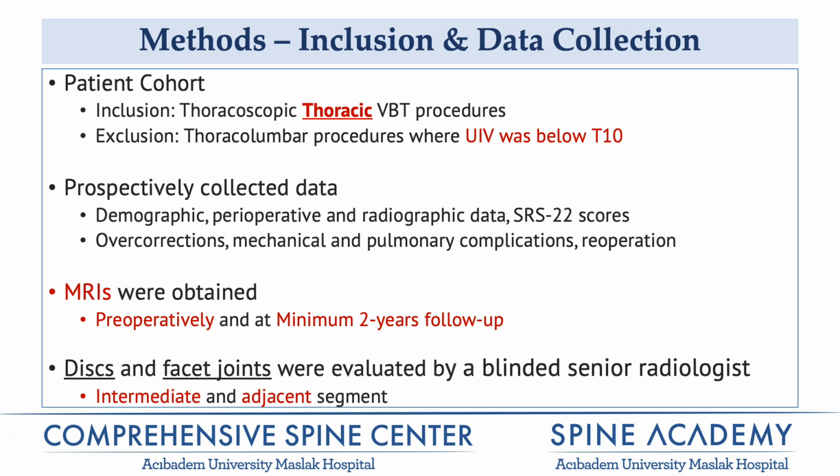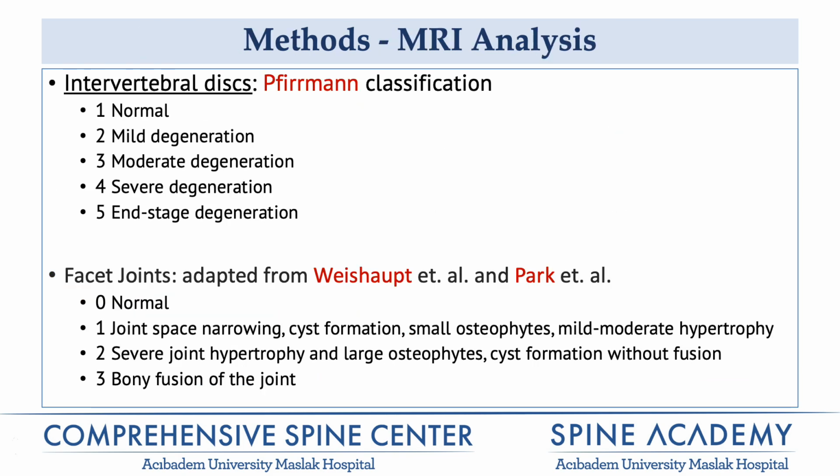We included thoracic VBT procedures, all of which were thoracoscopic surgeries. Thoracic MRIs were obtained preoperatively and at a minimum of 2 years follow-up, where both intermediate and adjacent segment discs and facet joints were evaluated. Pfirrmann classification was used to grade intervertebral discs. Facet joint degeneration grading was adapted from Weishaupt's and Park's studies.